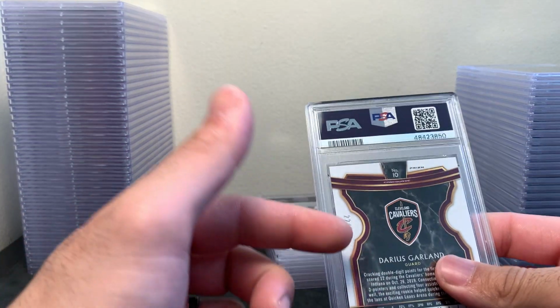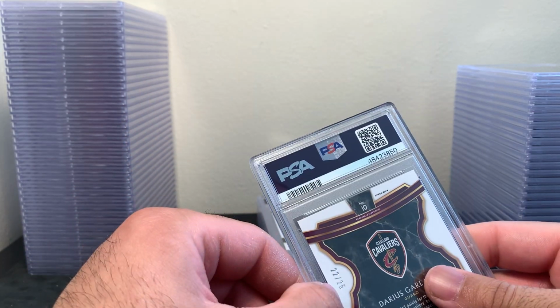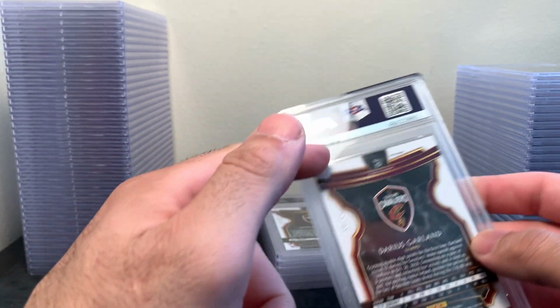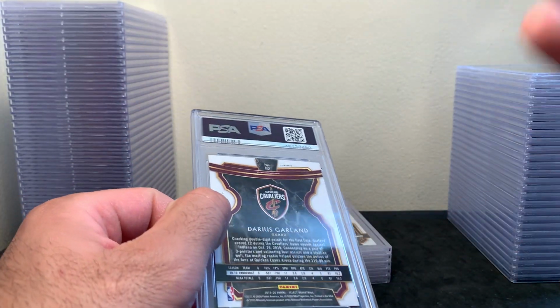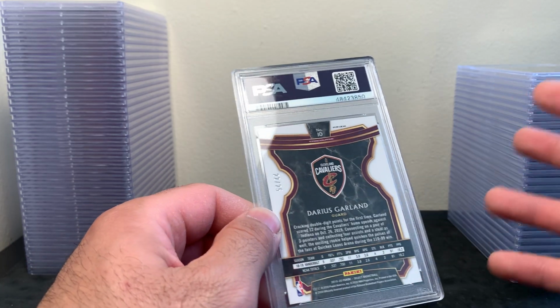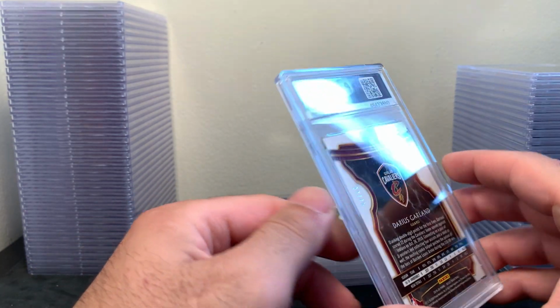Numbered stuff is really hot now that people are coming back into the hobby. They want these serial numbered cards more than anything, so those are going to be hot. And I think PSA slabs, because of the price increase, will go up too. Again, stimulus checks. There's a lot of things working, so some of these cards should go up, specifically PSA cards, Select, numbered cards.